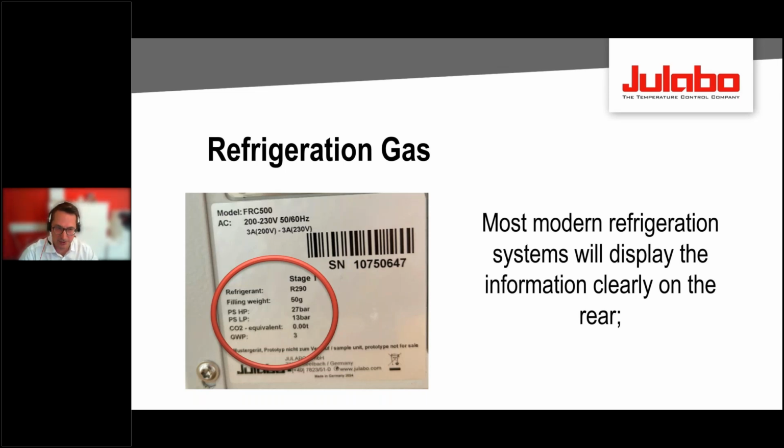If you can see, it says stage 1, it says refrigerant R290, and the filling weight 50 grams. And some of them will even have a GWP, which is the CO2 equivalent of the gas, which there says 3. So if you look on the rear of the unit, you'll see this silver panel and it should tell you the gas and how much gas is in there. So in this particular unit, which is one of our smaller units, you can see it only has 50 grams of R290 in it. Hopefully that is clear.